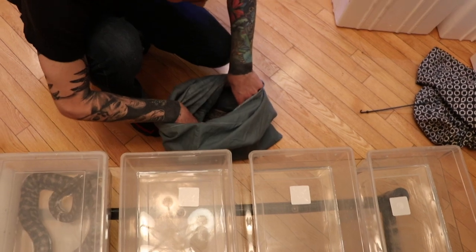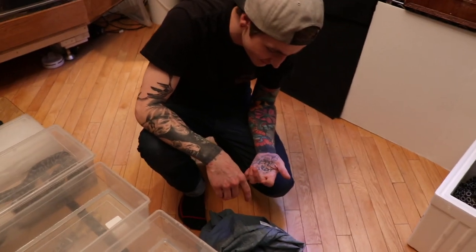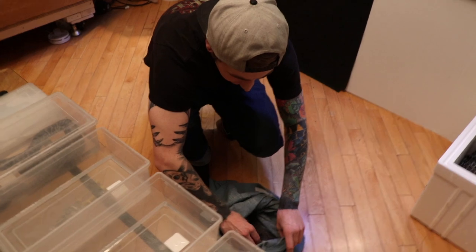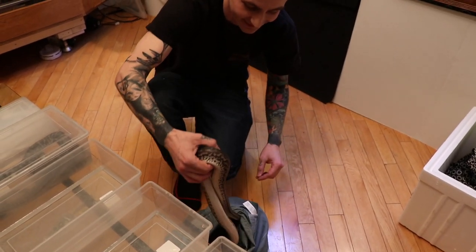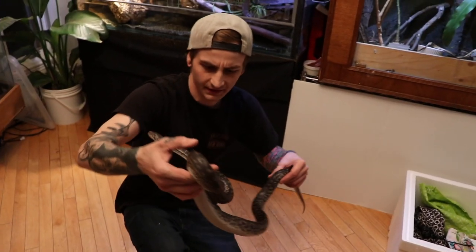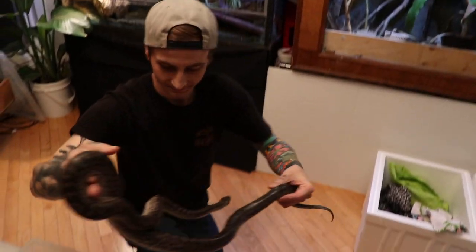Awesome. So this girl actually, when my buddy pulled her out, she was getting a little bit crazy on him, looking like she was looking for some food or just looking to give somebody a nip or something. So I'm gonna be a little bit careful with her. She appears to be going into shed as well. Yes, you cannot bite me.